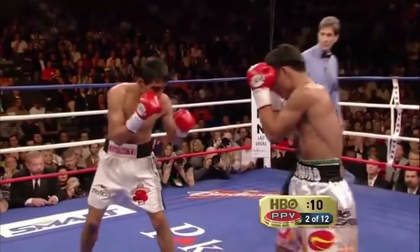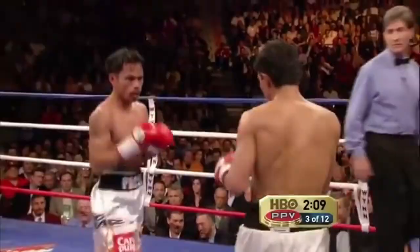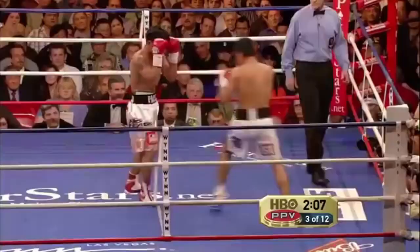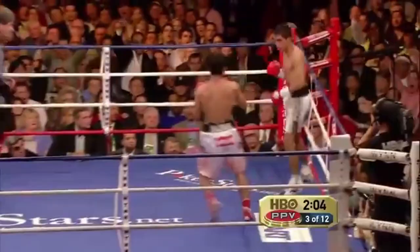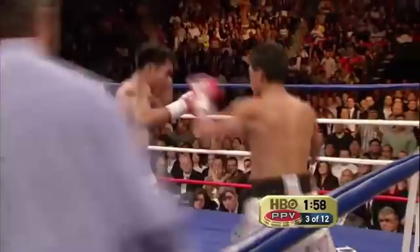Pacquiao again landing his straight left hand. Morales chases him and lands a right. They trade punches at the rope. And when they trade punches, Morales takes a gamble. Loves it. And unlike some punchers, Manny does have head movement. Yeah, that was almost reminiscent of a little Aaron Pryor, where he punched at the body and then comes up on top.